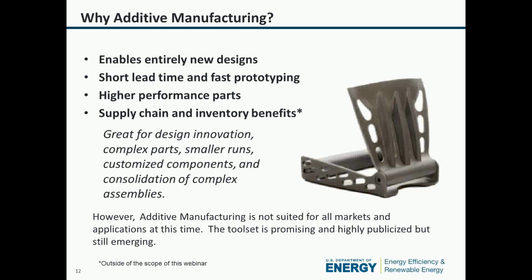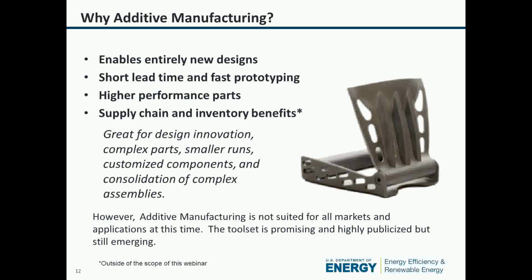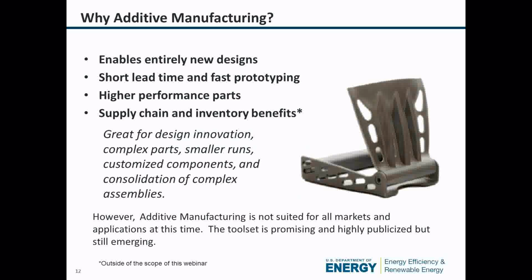Small runs, customized components, and you can also get some advantages when you take a whole complicated assembly that's labor intensive and costly and reduce it into one build, one part. Here's an example of an entirely new design.